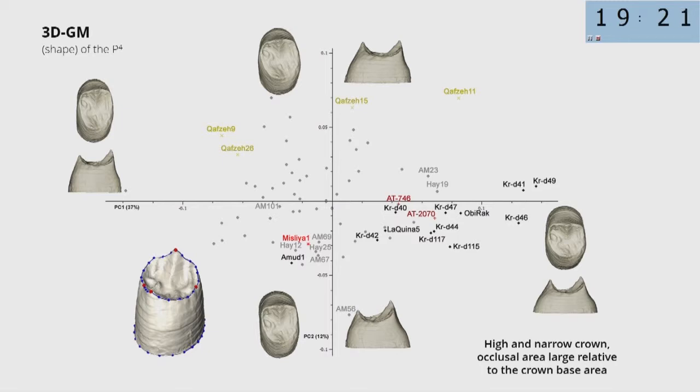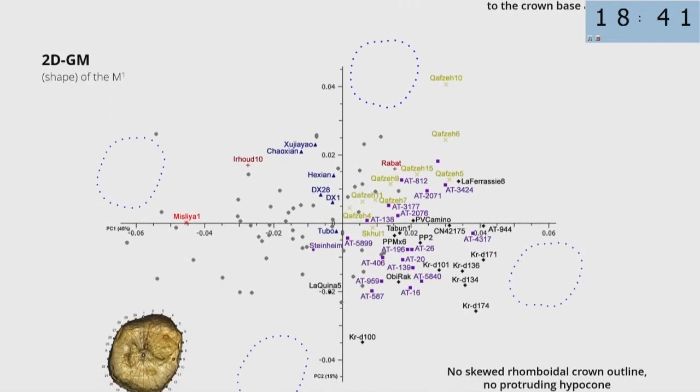The first thing is that Amud 1, which is considered to be Neanderthal, if you judge Amud 1 just by the teeth themselves and ignore the rest of the morphology, the teeth will fall within the modern human range. Always. I've done that. Jean-Jacques has done that before, and many other people have done that. The other thing is that the Qafzeh population is basically split into two subgroups. On one side we have Qafzeh 9, and on the other side we have Qafzeh 6, and some other Qafzeh specimens join them.